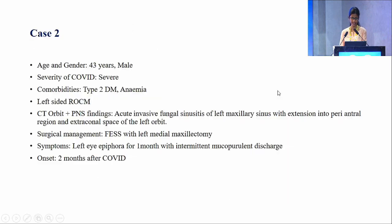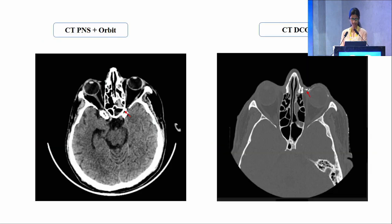The first picture is a coronal CT showing right maxillary sinusitis, and CT dacryocystography showing accumulation of contrast within the horizontal canaliculi. The second patient was a 43-year-old male with history of severe COVID, diagnosed with left-sided rhinoorbitocerebral mucormycosis. CT orbit with PNS showed acute invasive fungal sinusitis of the left maxillary sinus with extension into the periantral region and extraconal space of the left orbit. The patient was managed with FESS and left medial maxillectomy. 2 months later, the patient presented with left eye epiphora for 1 month with intermittent mucopurulent discharge.